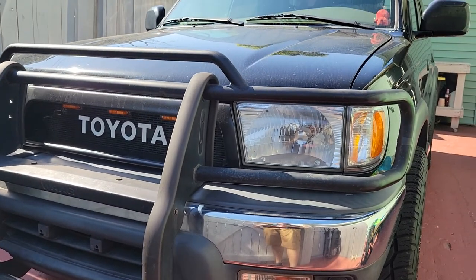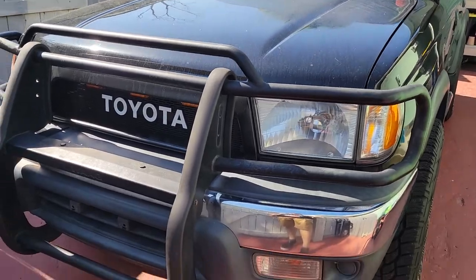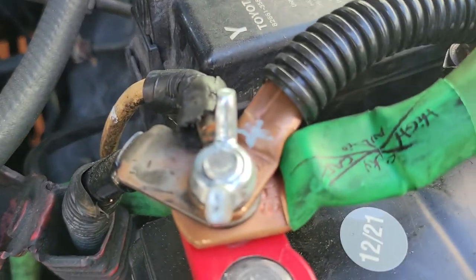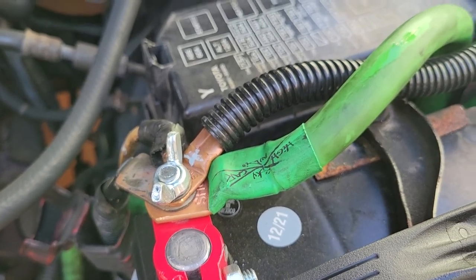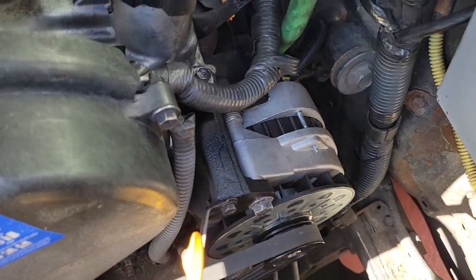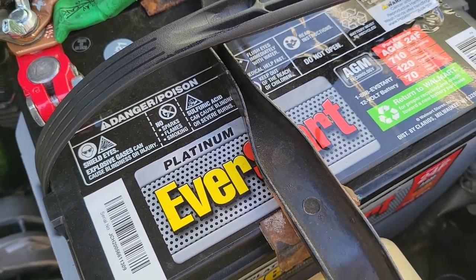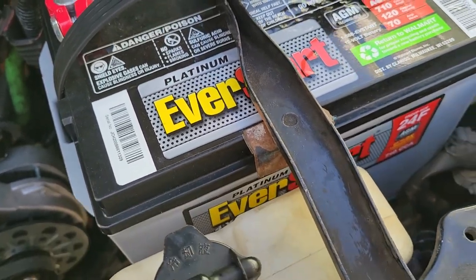I would like to show y'all my current setup for this 2002 two-wheel drive 4Runner that I currently own. I did the Big Three upgrade by Sky High Car Audio, 0 gauge oxygen-free copper, with a CS144 eBay special alternator and an AGM Walmart Everstart battery. These are actually pretty good batteries.